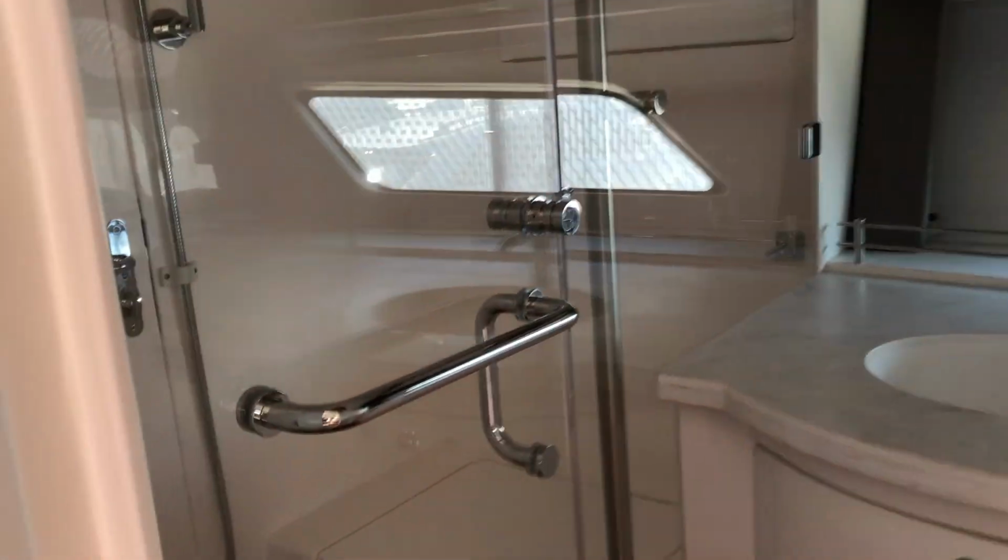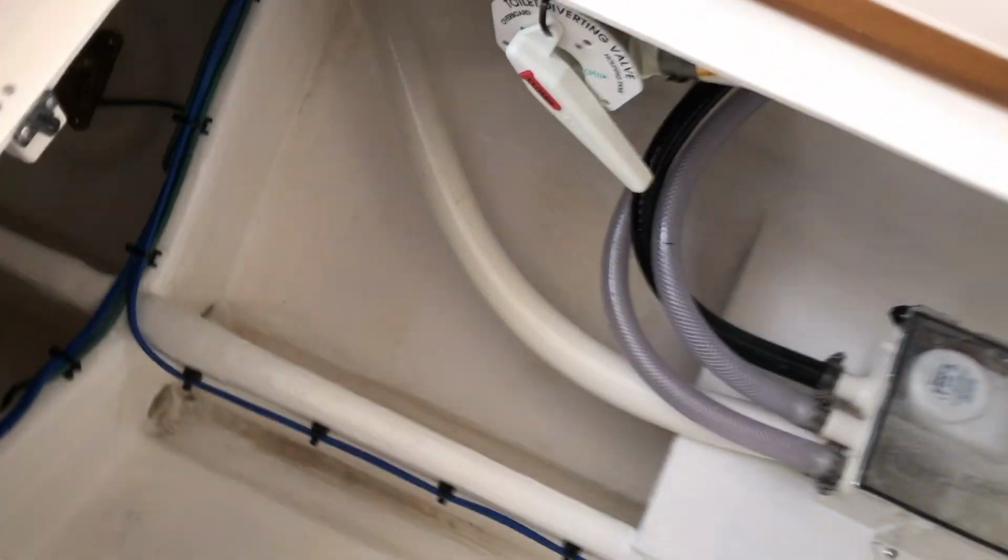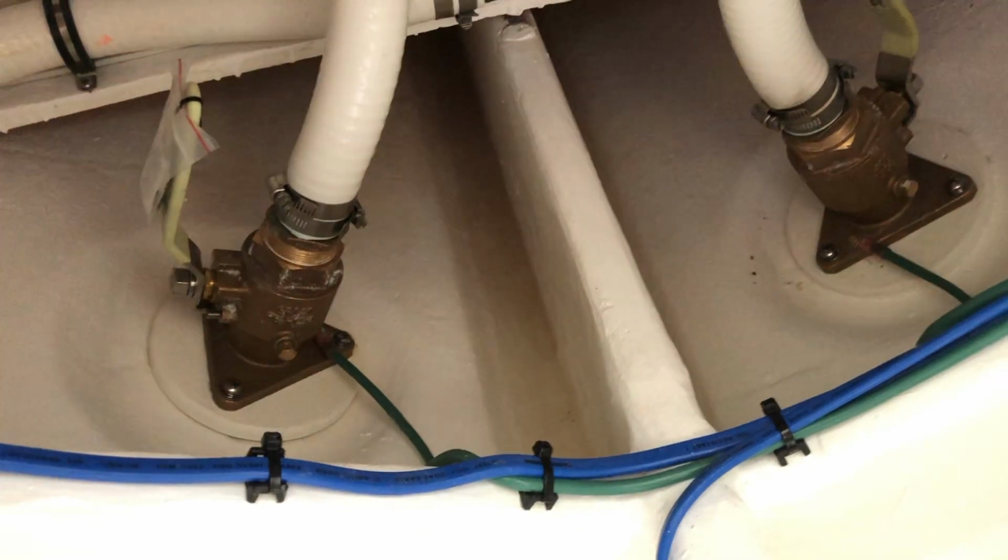So again, same boat as we did before. I'm just looking at some of the little touches. These Intrepids, the TV, master suite here, and I can't stress enough after seeing boats all day long how beautiful everything is here. Shower box, nice and accessible.